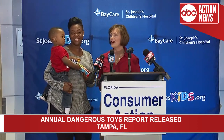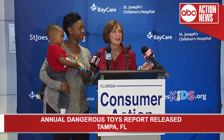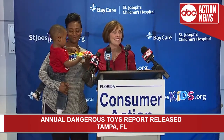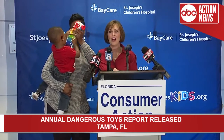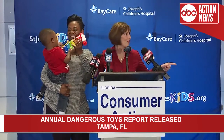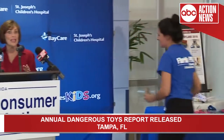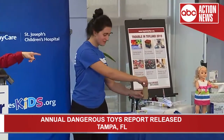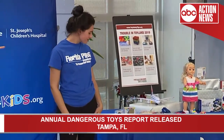Yes. It's very attractive. So parents out there, grandparents, friends and neighbors, be vigilant this holiday season. Listen to what Dr. Luque is advising. Marry the toy with the age appropriateness of the child. Ariel, come show this again. If it's going through this tube, that's a choking hazard. If it is a smart toy, control the privacy settings. Watch these magnets.